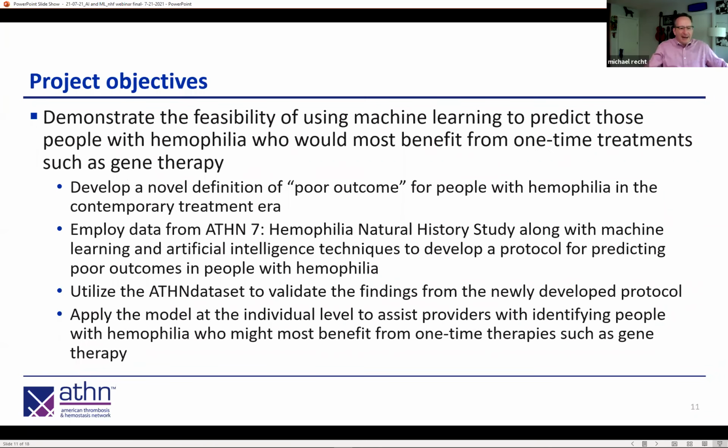There are a couple of objectives for this project. The first is to demonstrate the feasibility of using machine learning, what Moses talked about, to predict people with hemophilia who would most benefit from a potential change of therapy, because from our machine learning we would predict that they would have a poor outcome. And potentially even using this to say, yes, this person might benefit the most from a one-time treatment such as gene therapy.